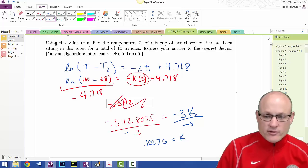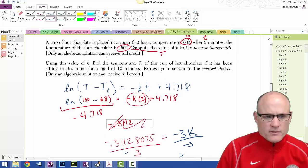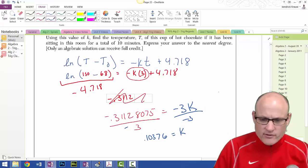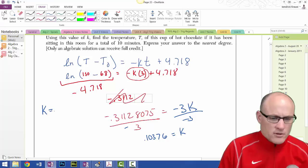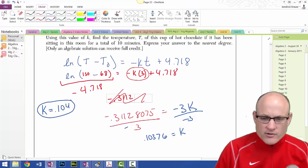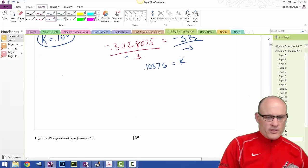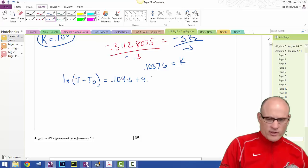It wants it rounded to the nearest thousandths place. So K is equal to 0.104. So now I got to rewrite this equation. So it's the natural log of T minus T0 equals 0.104 T plus 4.718.